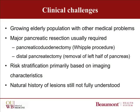While main duct IPMN normally warrants surgical resection due to the high risk of malignancy, the growing population of elderly individuals with other medical problems begs for the discovery of biomarkers or tests from the blood or cyst fluid to indicate change toward cancer. While the safety of major pancreatic surgery, like the Whipple procedure, has improved through regionalization of pancreatic surgery to high-volume centers and the assembly of dedicated teams of pancreatic specialists, the potential for death or complications of surgery need to be balanced against the risk of progression to advanced or fatal pancreatic cancer.